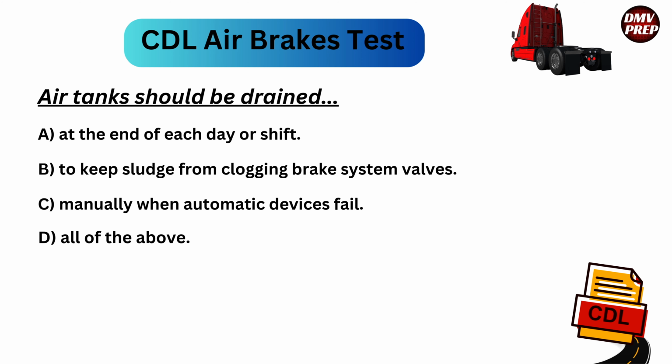Air tanks should be drained: A. At the end of each day or shift. B. To keep sludge from clogging brake system valves. C. Manually when automatic devices fail. D. All of the above.